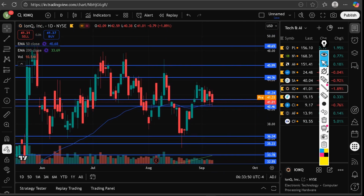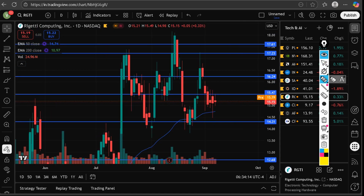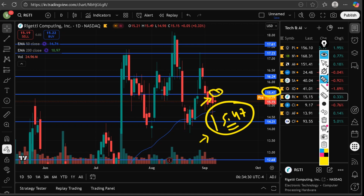Now let's move on to our next one, that is RGTI stock. So in the last trading session we saw 0.3% up move here, and it closed at $15.15. And in the previous trading session it again tested this 15.47 level, tried to break above this price, but it couldn't and gave a closing below this level.